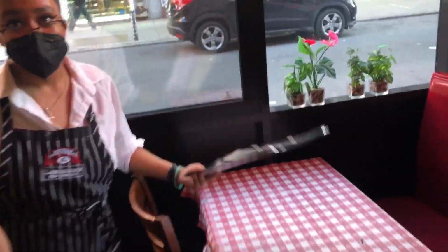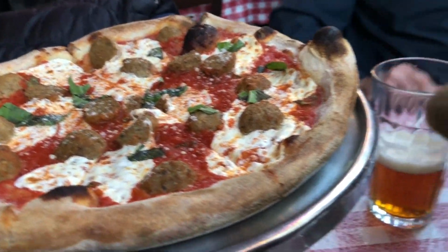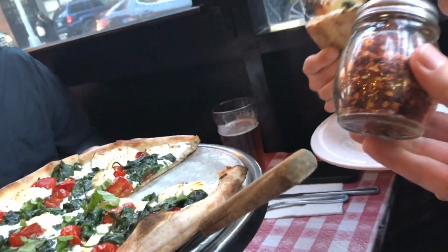Good, we can watch the street. This is perfect, actually. Nice. Spices, crushed pepper, hummus and cheese. I like crushed pepper. Maybe some red pepper, yeah. There we go. What do you think of it? This is fucking great. Is it good? Yeah.